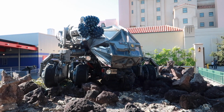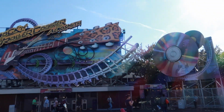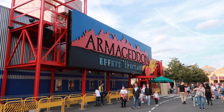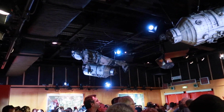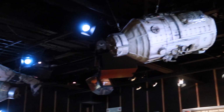Sometimes on the way to work I'd love to drive something like this. Just knock everybody off the road. We're just about to go on Aerosmith. The front of it is pretty awesome looking. We're just about to go on the Armageddon special effects show. Looks like a wee astronaut trying to get in. He wants a wee shot.